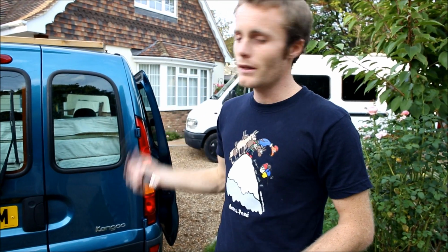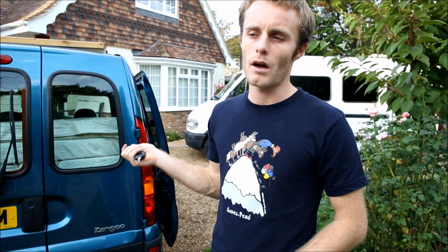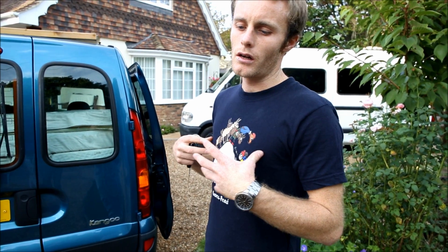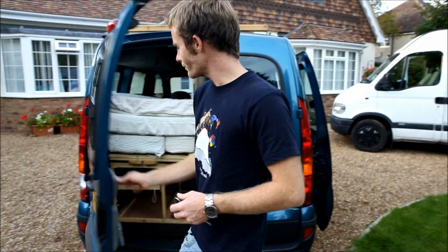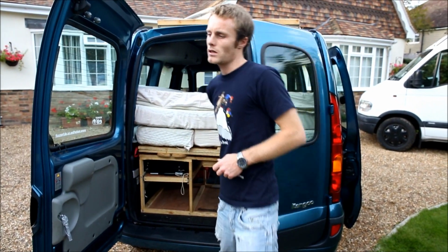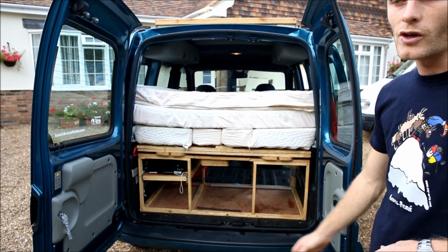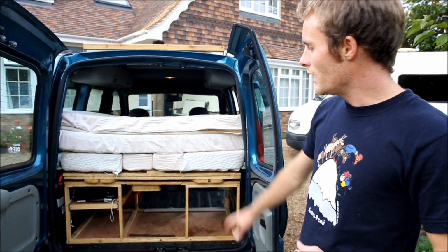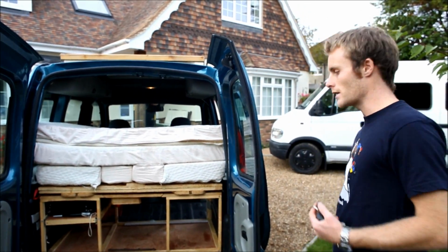So the main thing that the car comes with is a sleeping and cooking system that I've built myself. No major changes have actually been made to the vehicle itself. It's a box that lifts into the vehicle and lifts out again, and it fits in nicely with no movement whilst you're driving. When it's in position, like it is now, folded away, you can have the rear seats in the car.